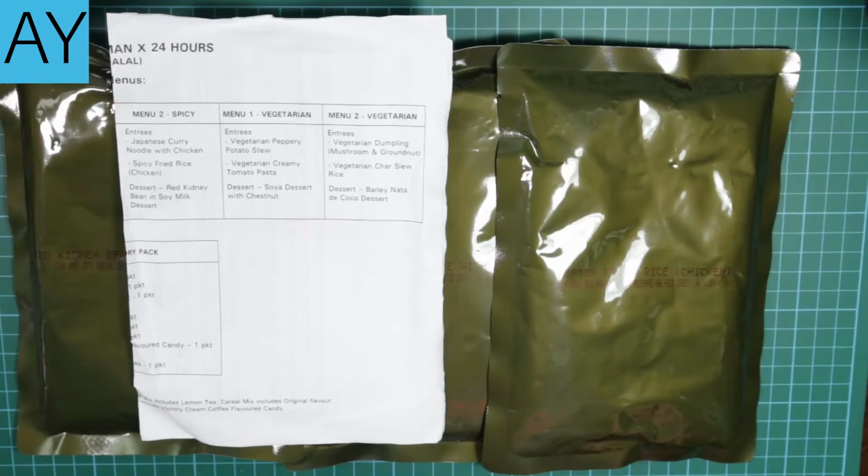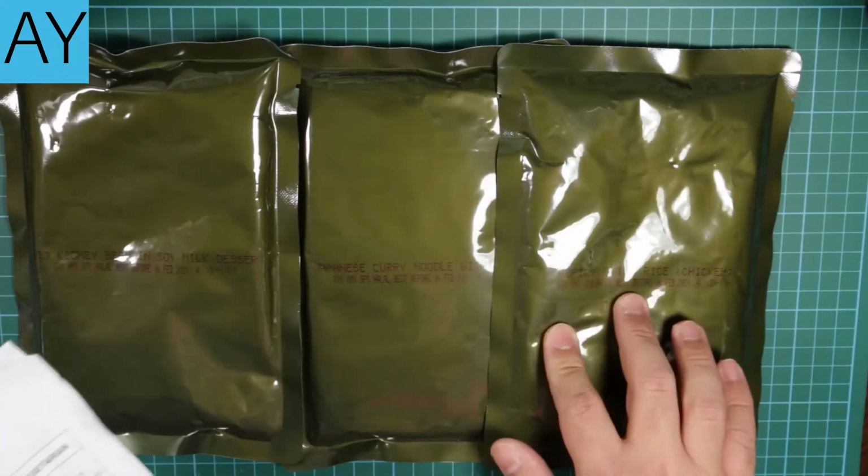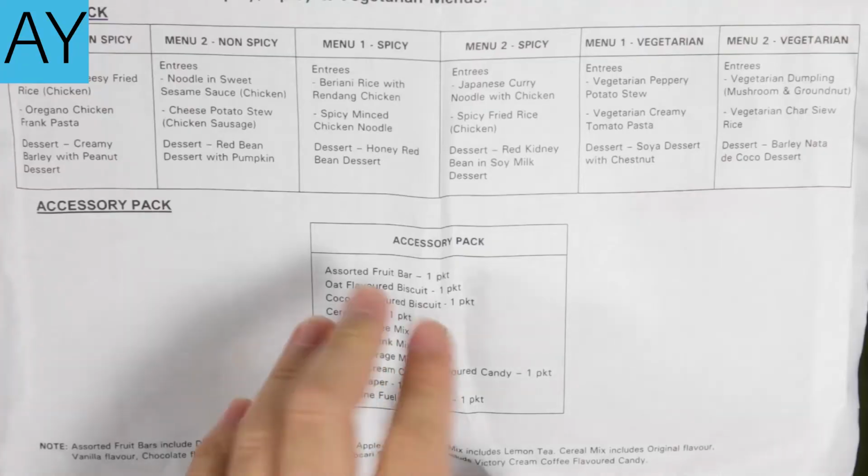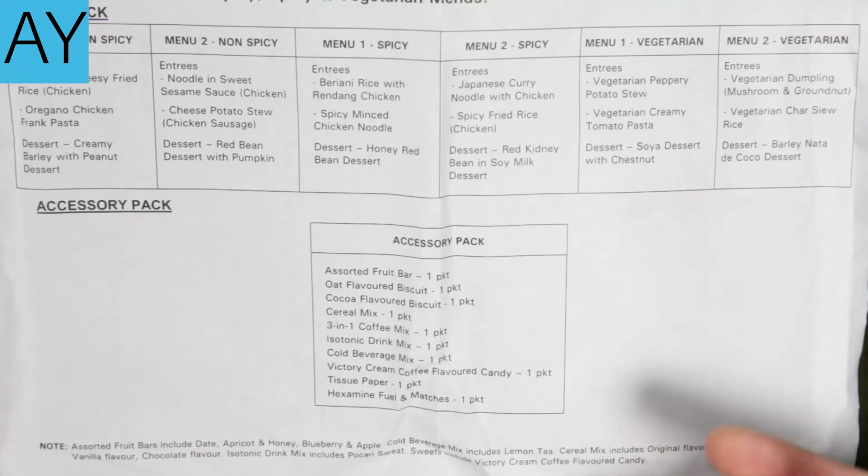As you can see, this pack is simply put together with your 3 retort pouches and your instructional leaflet. This series comes in 6 flavors. I am sure they are all equally tantalizing.